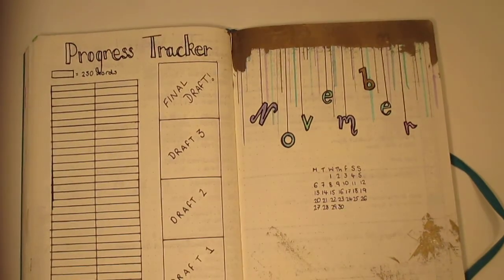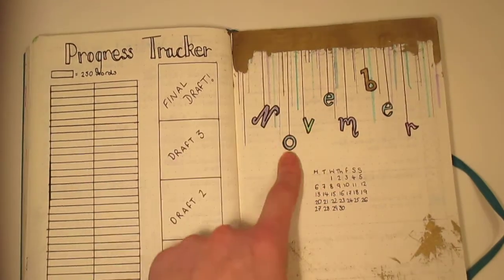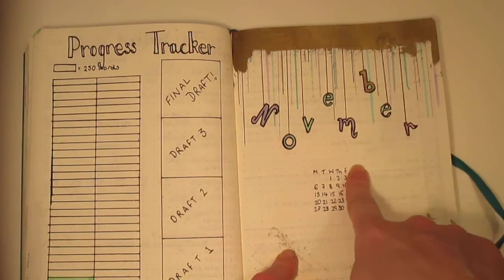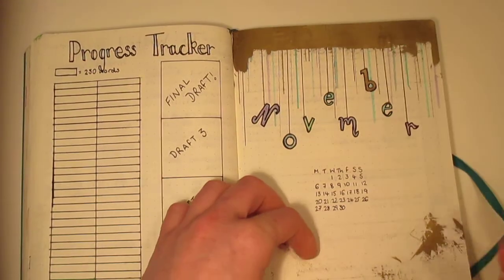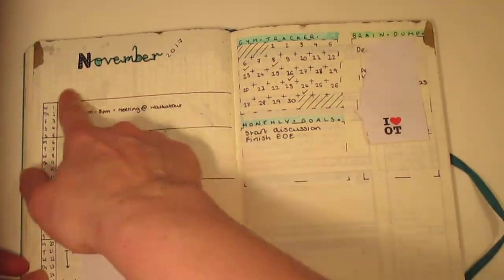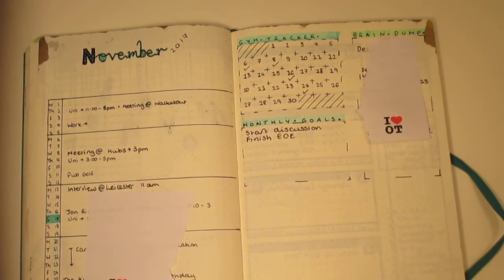Progress tracker, I have filled a little bit of it in, so I have done some work, but not very much. There's this in the library, and I really like this. This is fine, then this happened, and now it's all over my ruler, and I can't get it off. Again, same, I mean, November really was a bit of a fail for me.